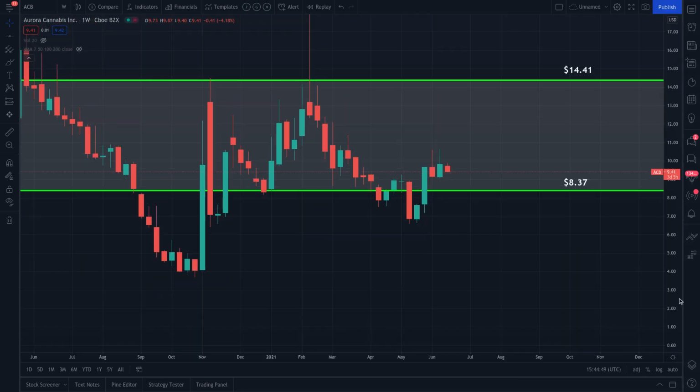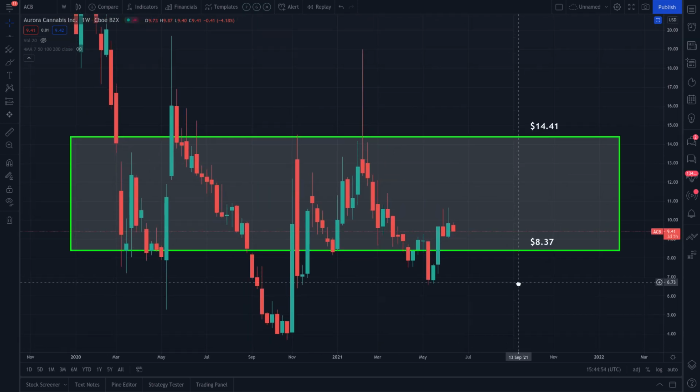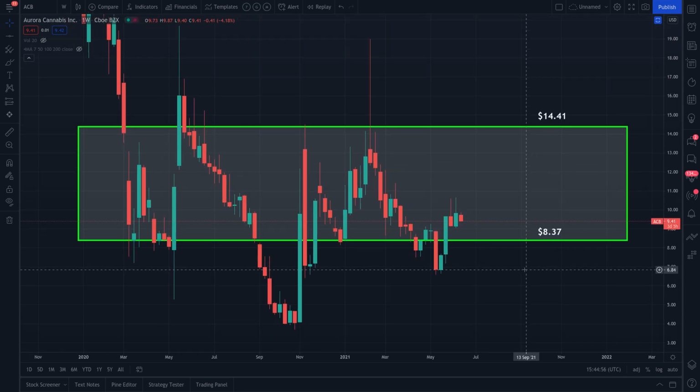Okay. All right, so a very large range for ACB. I think if you can actually time this one well, you're probably going to capitalize a lot on ACB. So the current range is going to be $8.37 all the way up to $14.41.